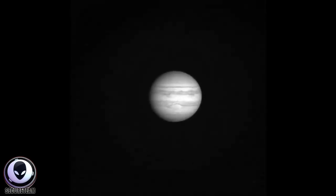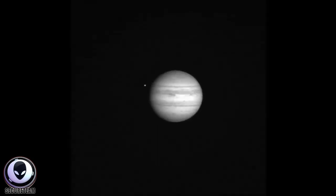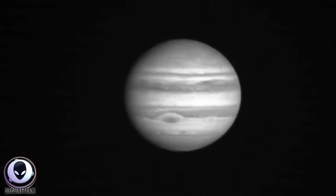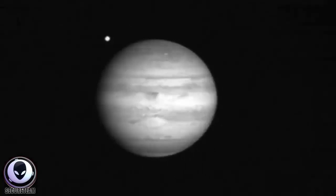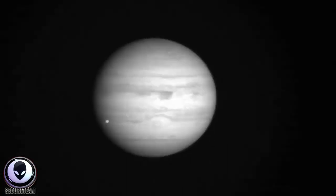The many moons of Jupiter, which even the space agencies have admitted are some of the best, if not the best, candidates for alien life in the entire solar system. Moons with massive subsurface oceans. Oceans that are saltwater and warm, no less.